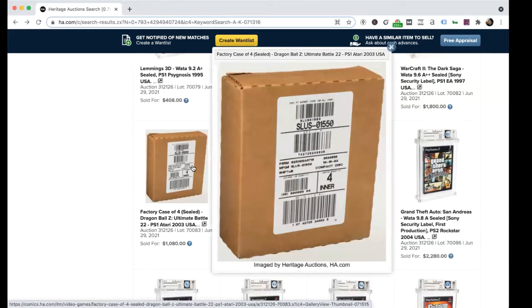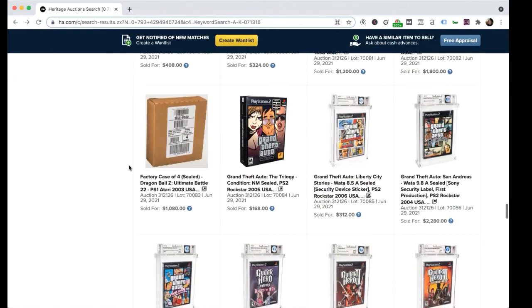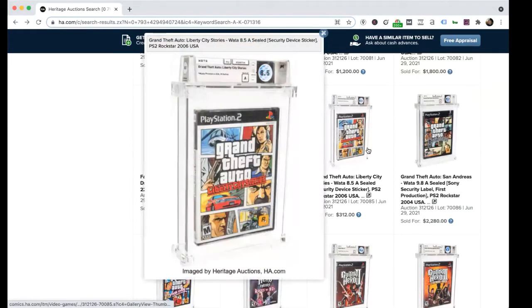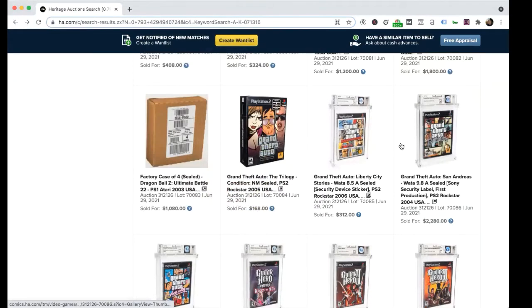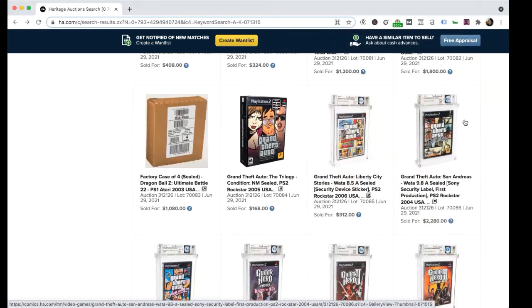Just saying. Yeah, and I'm like, nah, I don't want to buy popular culture stuff, so I'll just buy this stupid soccer one instead. Yeah, no worries. Trilogy pack by itself, not WATA graded. $168. Normal, I guess. I don't know.